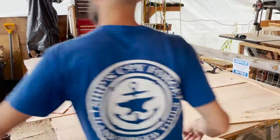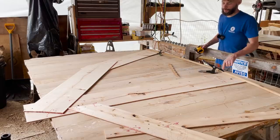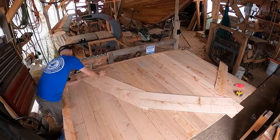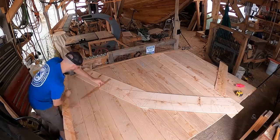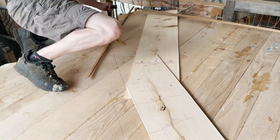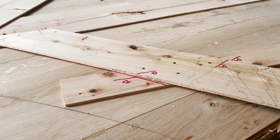This is some serious futzing. Trying to make sure that the lines run vertical. I really should have hung a plumb bob and marked a line in the center here. But I think what I can do is just eyeball it off of the deck here. So that's the other side of the deck. See how we did.